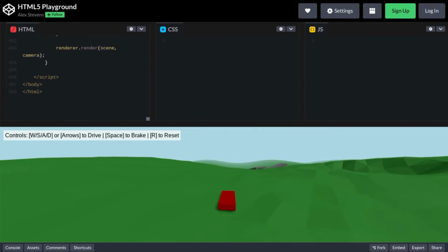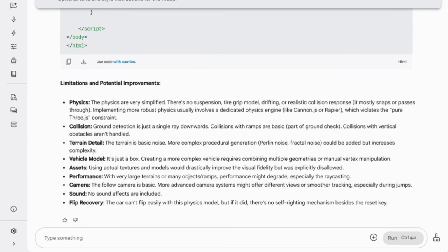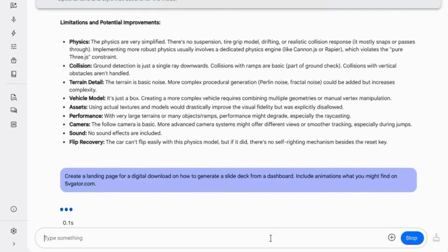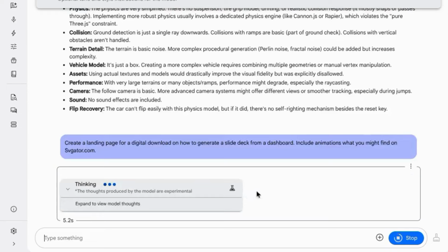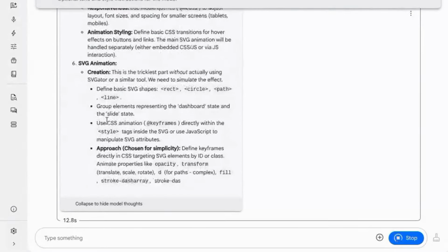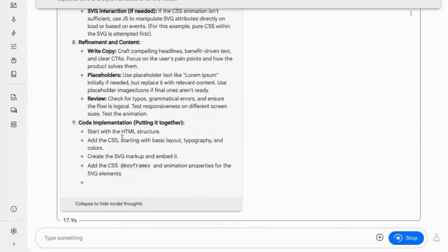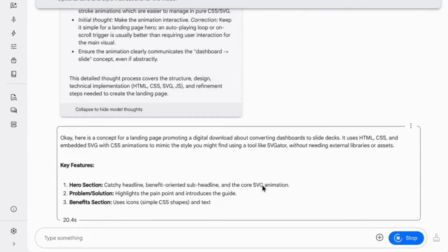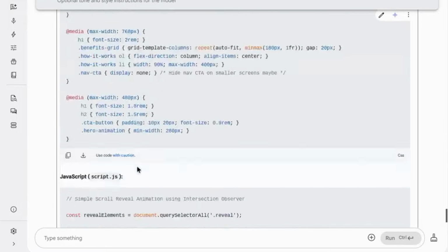All right, let's go back to the AI Studio, and this time we're going to ask it to create a landing page for a digital download to generate a slide deck from a dashboard and include animations that you might find on SVG Gator. So it's breaking down the code for HTML, for the styling, the CSS, the JavaScript. It's given us 3 files, an HTML file, CSS file, and a JavaScript file.